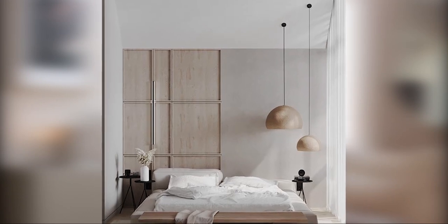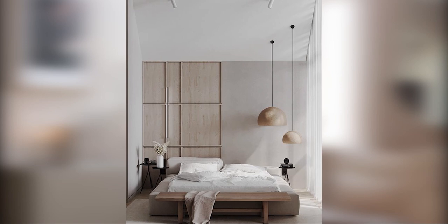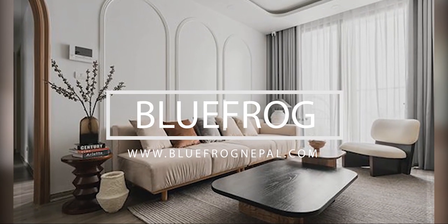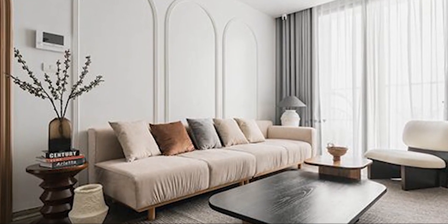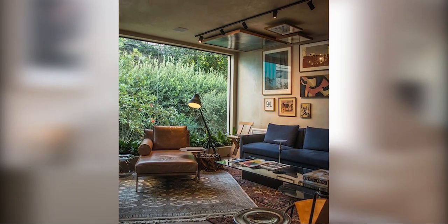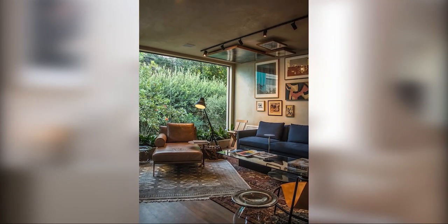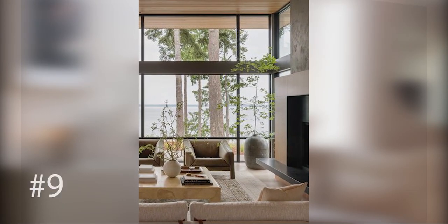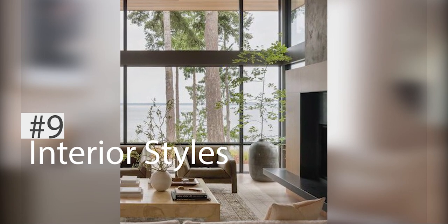From the traditional elegance of ornate details to the sleek minimalism of modern design, the possibilities are endless. Whether you prefer the raw unfinished elements of industrial style or the cozy warmth of rustic design, each style has its own charm. Here are 9 interior design styles that are currently popular, and let's explore the beauty of each one.